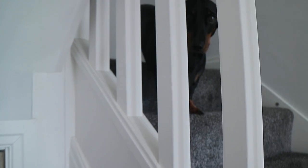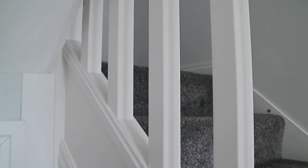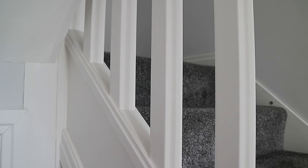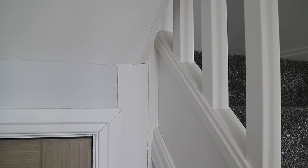And there's Sully as well. Do you want to say hello to everybody? Nobody's seen you for ages. There you are. Oh, you're coming down now. Now he's seen something outside, probably a squirrel.